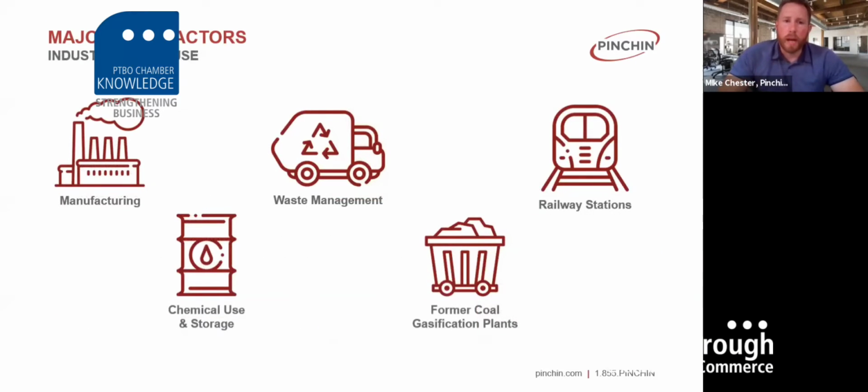These are other major risk factors with industrial land use, and manufacturing is definitely a risk factor. Chemical use and storage facilities, waste management facilities, landfills, those kinds of things. Former coal gasification plants and railway stations with creosote on the rail lines have always been a flag as well.